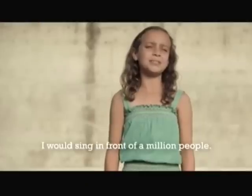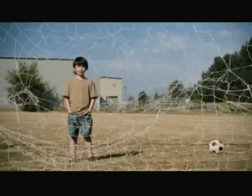I would be the boss of all the chipmunks. Eu cantaria na frente de 1 milhão de pessoas. I don't really know. I think I'd do anything. Why are you asking me that?